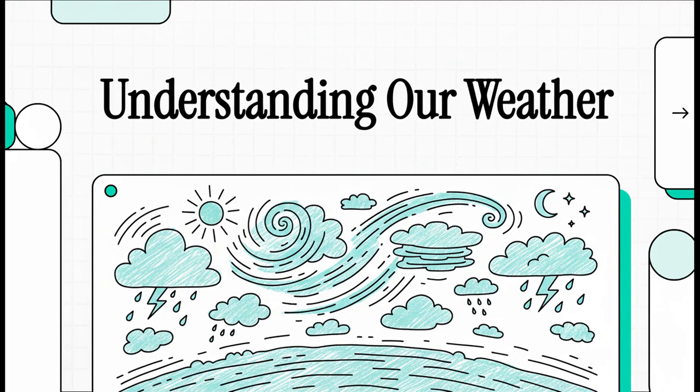Welcome to The Explainer. So, have you ever stopped to wonder how a perfectly beautiful, clear blue sky can just turn into a raging thunderstorm in what feels like a few minutes? Well, today we're going to dive into the invisible forces swirling all around us in our atmosphere to really get a handle on the science behind our daily weather.